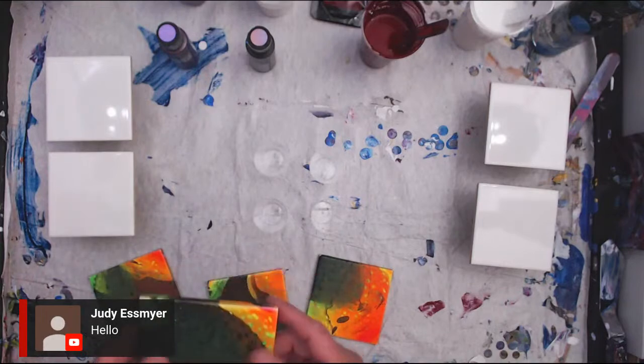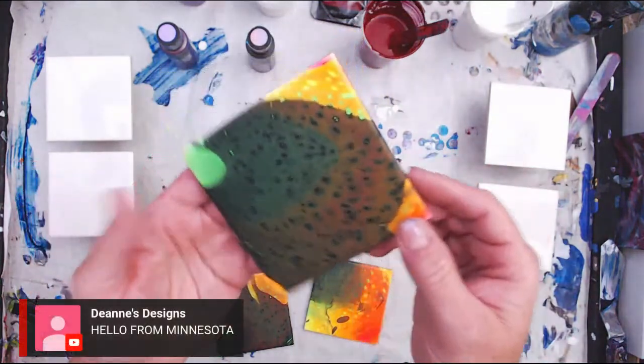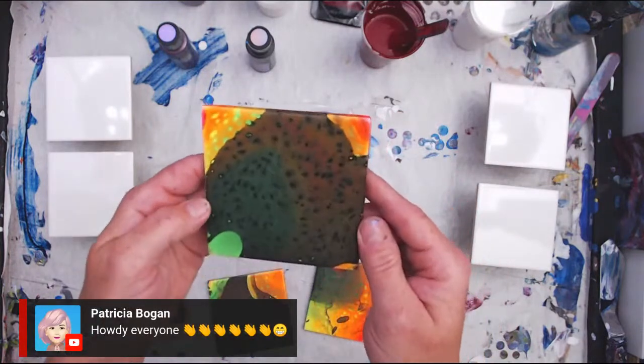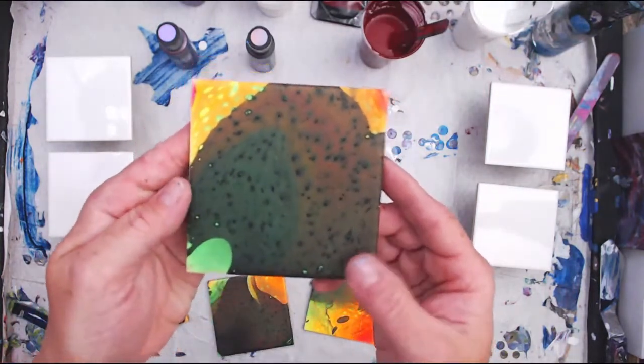What I think is they glow. These do glow, so the product does work. It's just the Floetrol did not. It left these little bumpy things on there, which is kind of cool. I'm on the fence about leaving them because it's kind of cool. But the black took over.